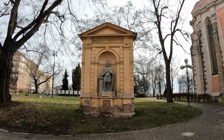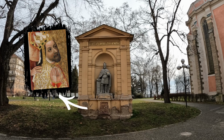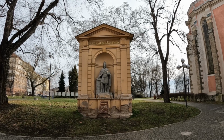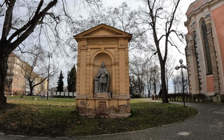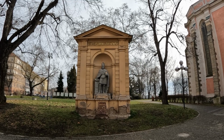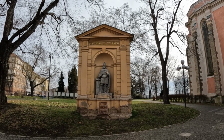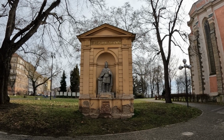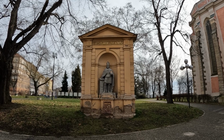So here is the memorial to King Charles IV. Karel IV. He's the king that I grew up knowing the most about. That he was the golden age king of the Czechs, king of Bohemia. I believe he was the king, the Holy Roman Emperor. I'm gonna have to look that one up. You'll have to help me with that, Vojta.